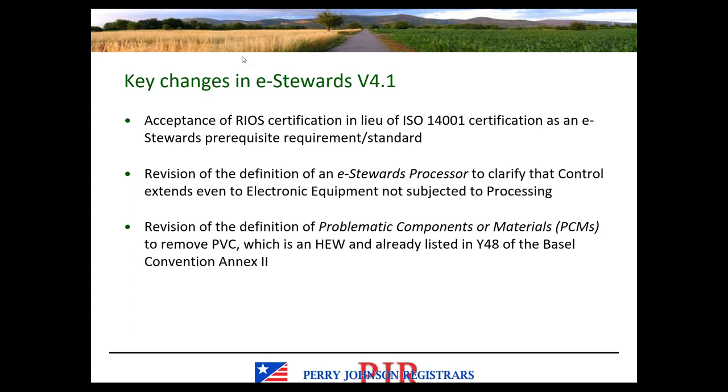Revision of the definition of problematic components or materials, also known as PCMs, to remove PVCs. And the reasoning for the removal was that it is an HEW and is already listed in the Basel Convention Annex. So this seemed redundant.